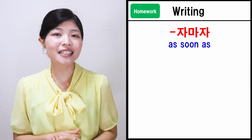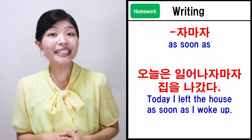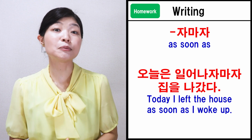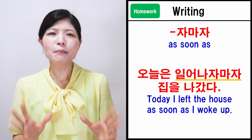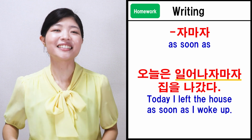Second, try to make a sentence using 자마자, as soon as. For example, please make a sentence such as 오늘은 일어나자마자 집을 나갔다. Today, I left the house as soon as I woke up. Remember, always attach 자마자 to the stem as the present tense.